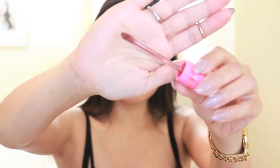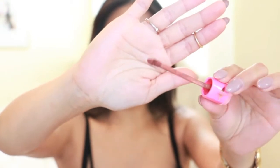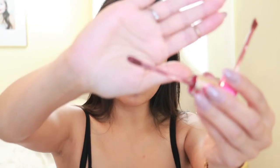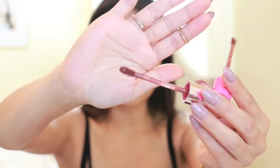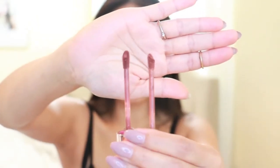I do want to say that in his latest collection, which is the chrome collection, he changed the tip of it. This is the tip from the old one. It has the little furry hairs, and they are a lot longer. And then the tip from the new collection, the furs or hair, is really, really short. I hope you guys can see that.